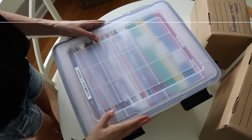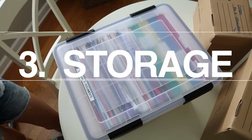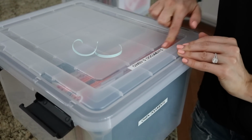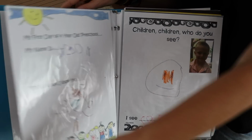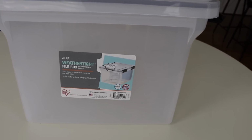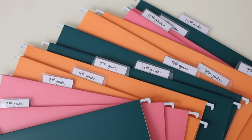Next, kids' memory boxes and storage. Sometimes there are pieces you want to keep and save forever boxes, and here's how we organize and decide what to use. Binders are great if you have time to scrapbook, but it didn't work out for us, so we love watertight containers. I'll be sure to link some affordable options below, and hanging files by grade level. It's the easiest to keep up with system.